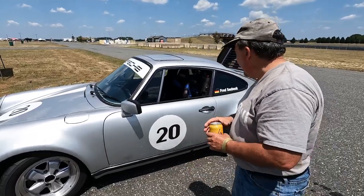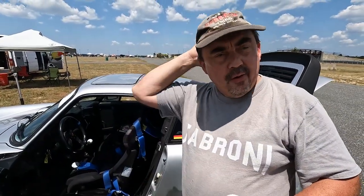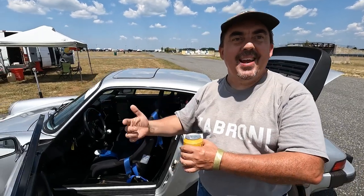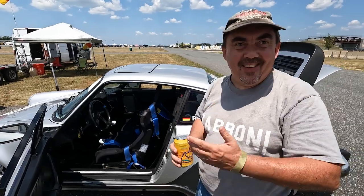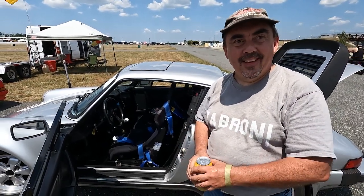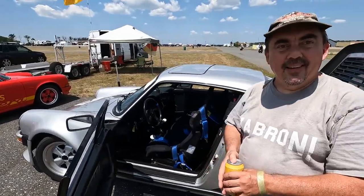Tell me about your interior. You were saying pretty much stock. The interior is more or less stock because it's still a street car. It's still street legal. I mean, I use it on weekends to go to Cars and Coffees. Most of the driving I do on the street, though, is to and from the track. Right. Which I was surprised, because you said that you were at New Jersey Motorsports Park. Yes. That you drove it here. Oh, yeah, I drove it here.